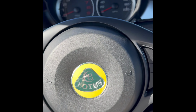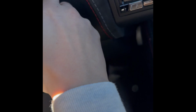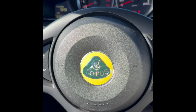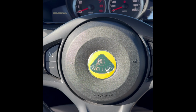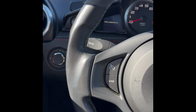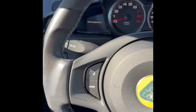So for those of you who don't know what I'm talking about, you take your key, put it in, turn it all the way over, but the car doesn't start up, right? It's because you also have to press the engine start button right here to actually make the car turn on. So that's something that is a little bit kind of stupid. I always thought it's just one or the other, right? Just do a push start, push button to start the engine, or do the key.